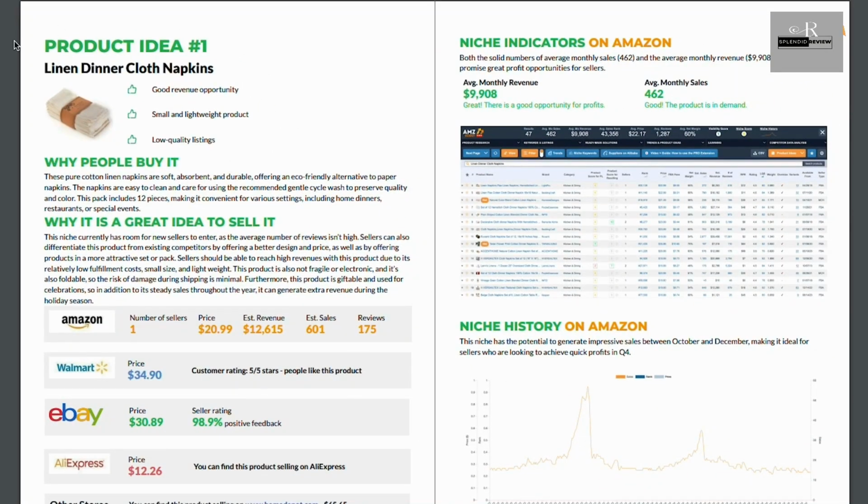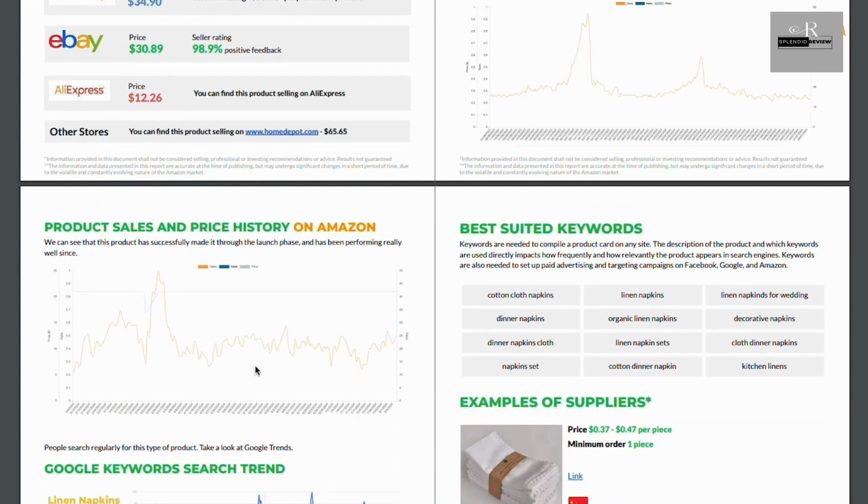Probably one of the most daunting tasks of product research itself is finding all these different products, writing them down, and then organizing all the information so that you can refer back to it at a later time. That's one of the most valuable aspects of the report, is that it takes all the important data of each product and organizes it in an easy to read format.